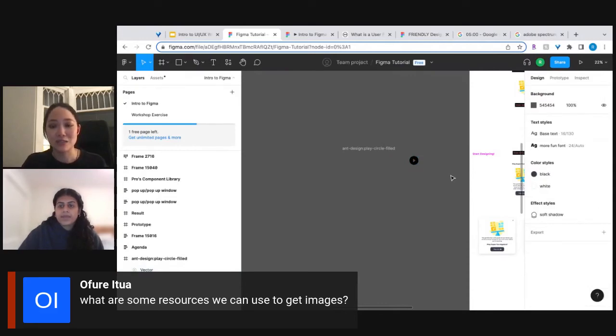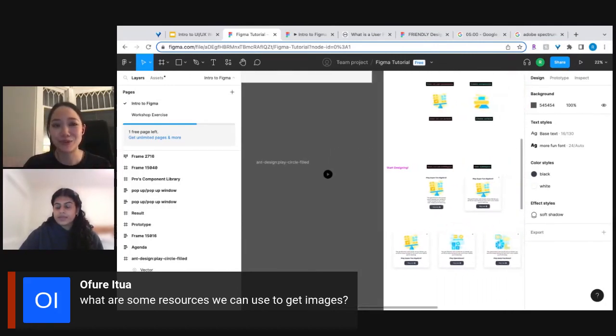And I think there's similar plugins for images and avatars. There's like fake avatar profile pictures that you can use in your mockups for prototyping purposes. So it's all in Figma. Your answer is in Figma.